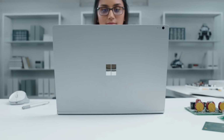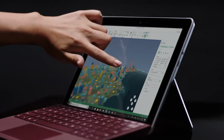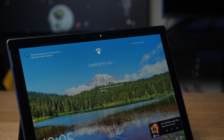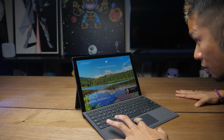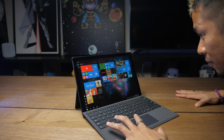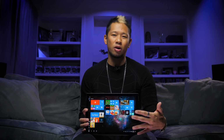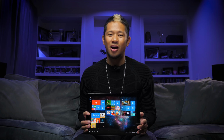The Surface Book 2 and Surface Go, guess what? They have USB-C. Also, its Windows Hello face recognition has always worked really well for me from previous models. That still stands true. And this is by far the most polished Surface Pro, but it's just lacking modern ports as we move into the next generation of connectivity.